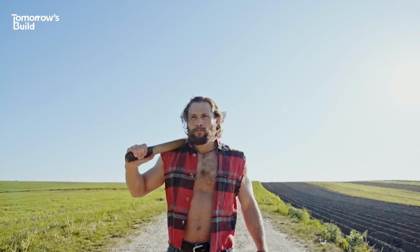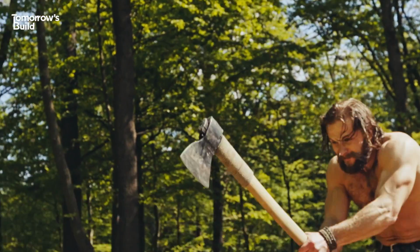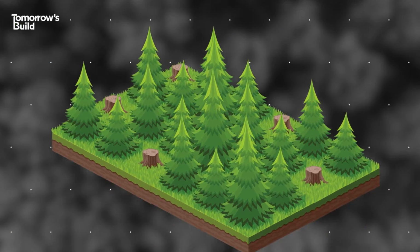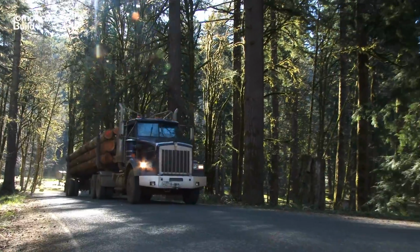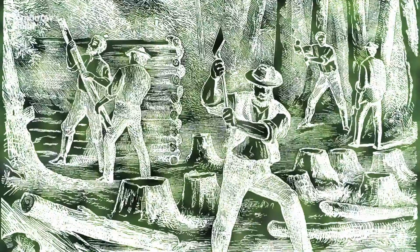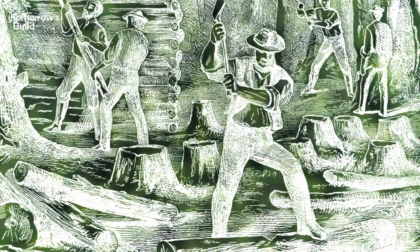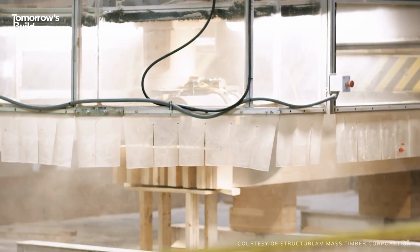The other thing to point out is that the trees aren't cut down by a burly chap like this who's probably called Jack or Chip. They're carefully selected and increasingly felled by machines. Once cut, the wood is transported for processing, often in a location close to its source. Preparing raw timber for construction used to be a time-consuming manual task, just ask Chip, but today it's mostly done by machines in automated factories.